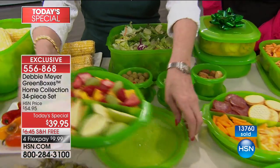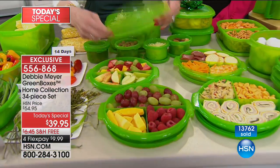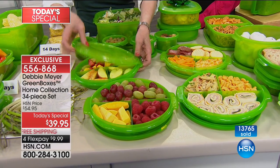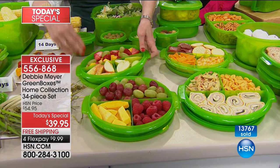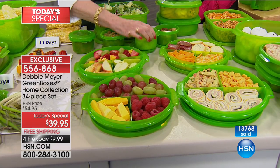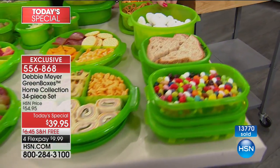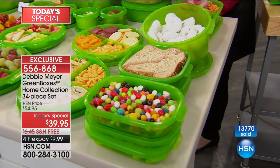I can take them with me. I want to take a fruit plate with me to lunch. Easy. Put the lid on. I can put that in my bag. I can put that in the refrigerator at the office. I now have a fruit plate. I can put dip in the same size cup if I want to have a little bit of dressing. Again, here are the sandwiches. Okay, life's not a life without a donut.